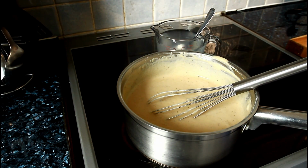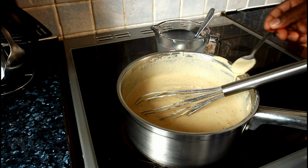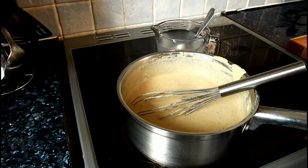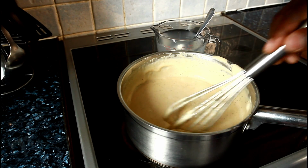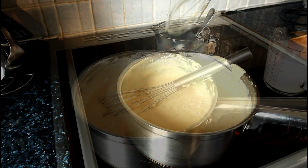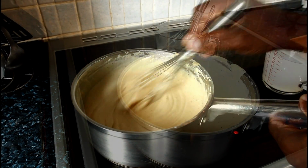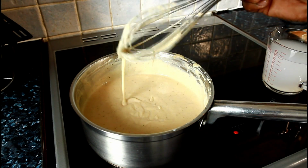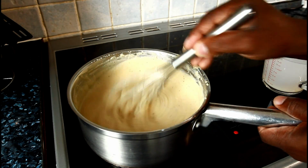Nice. So let's taste it again. That's perfect. So we're just gonna allow this about 5 more minutes. Let the sweetness just cut through it, and yeah, ready to serve. Yeah, this is it. Finished, done and dusted. If it's a little bit too thick, you can always add a little bit of milk and keep it flowing like this.